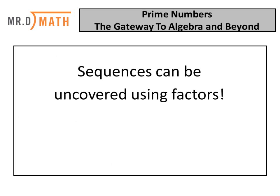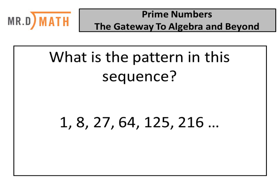Sequences? What are you talking about? I'm talking about sequences. A pattern. What pattern do you see in this sequence? 1, 8, 27, 64, 125, 216. You may be saying, well, I don't see a sequence at all. Check this out. You can look at how they're changing, or you can do what? Yes, you guessed it. Look at the prime factors. Now, the 1 is a little bit misleading, but 8, say it, 2 times 2 times 2.